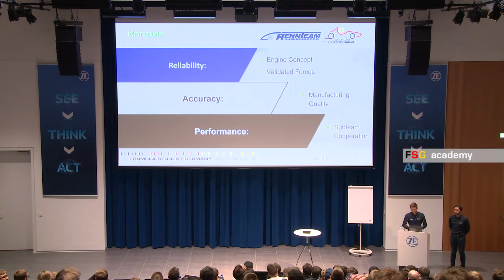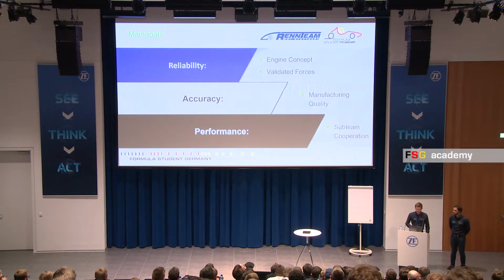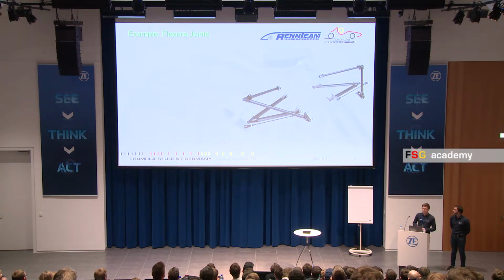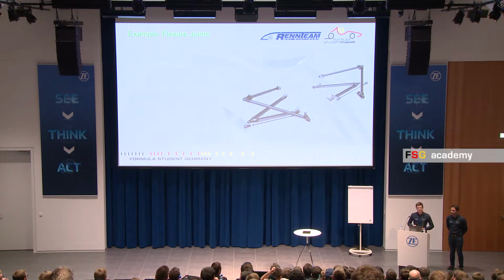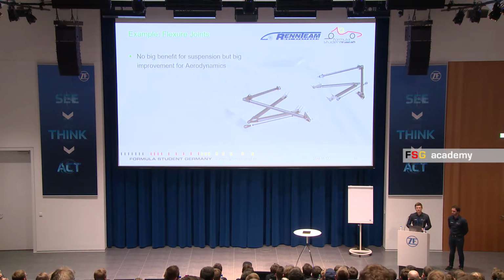And I will show you one part which I guess most of you have not seen because it's quite hidden. These were our titanium flexure joints. You can see here these plates, they are really, really thin. What I want to say with that is these parts were developed by the suspension department, but not for the suspension department, because there's clearly no benefit for suspension with that part. It's a bit lighter, but that's not the point, because it has a really big improvement for the aerodynamics, because the airflow to the side pods is not so disturbed.